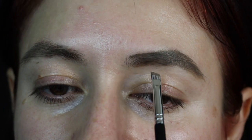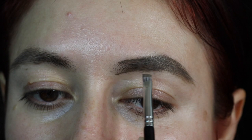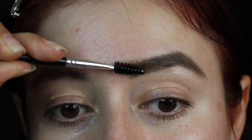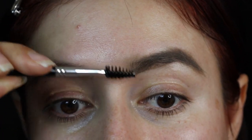Right now that my eyebrows are zoomed in, I feel like I got some big old bushy eyebrows, but I don't really think that's the case. Like when I zoom out, I don't feel like my eyebrows look like that. So I'm just brushing them just to clean everything out. Just once I use the concealer, everything's gonna look better. What do you guys think?